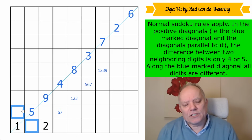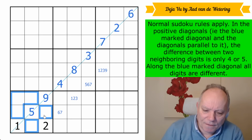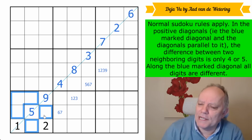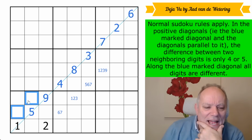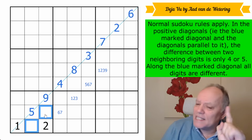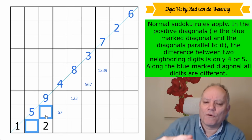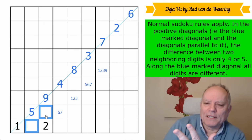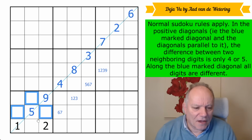Okay, the remaining digits in box 7 are 3, 4, 6, 8, 7. Sorry, let's do that in a sensible order. 3, 4, 6, 7, 8. But we've got 2 pairs that have to have the 4 or 5 separation. In fact, 6 cannot be separated by any of 3, 4, 7, or 8 by a distance of 4 or 5. It's only 1, 2, or 3 away from them. So 6 can't sit in any of those cells because it can't have a neighbour on those diagonals.